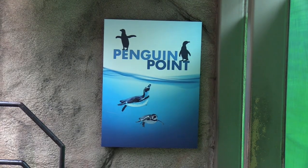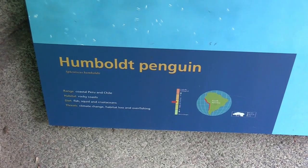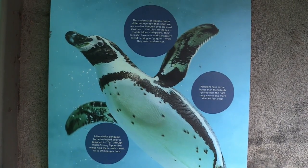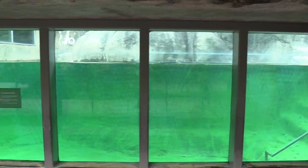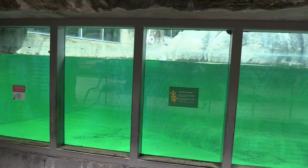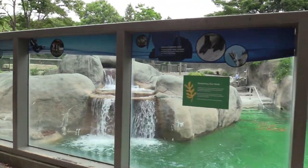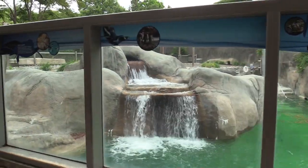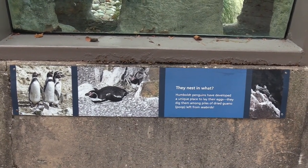We got Penguin Point. We got Humboldt Penguin. Penguins are temporarily off habitat for their protection. More information about the Humboldt penguin.